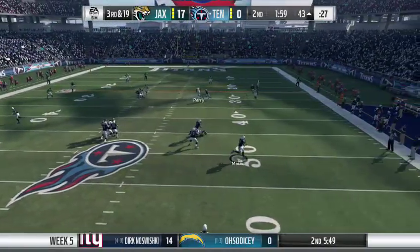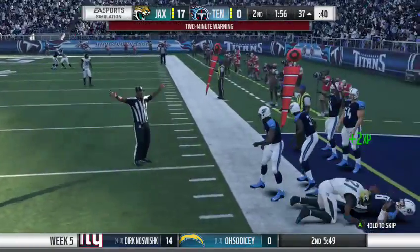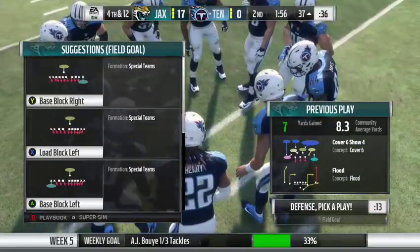Mariota from the gun on 3rd down. And some room to maneuver. So a minute 56 to play in this first half. Back to Tennessee after this.